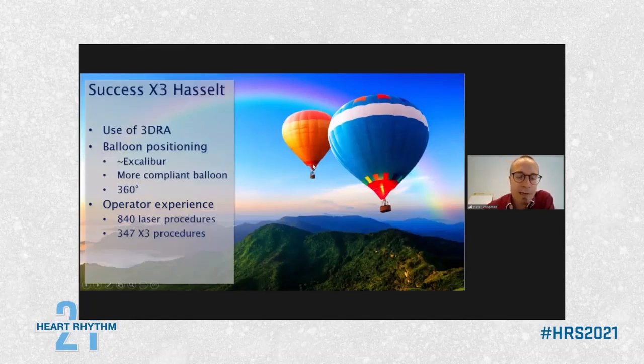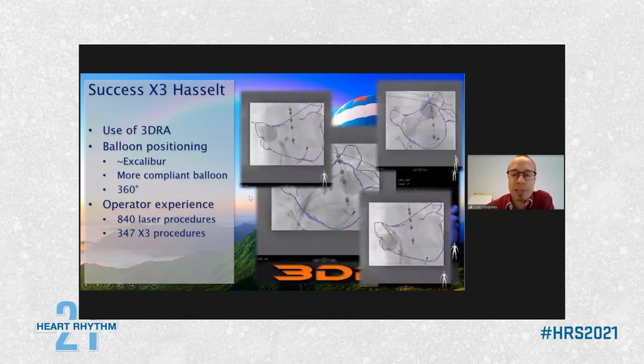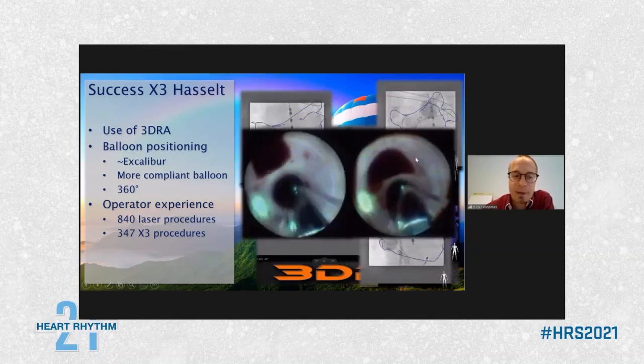We also think that the success of the X3 procedure in Hasselt is dependent on some other factors. First of all, the use of rotational angiography, where we make a contrast injection into the left atrium and we superimpose the image we get on the fluoroscopy, so we can very easily maneuver the balloon in all pulmonary veins. We can estimate the position of the balloon in respect to the pulmonary vein ostium, and this helps tremendously in balloon positioning. And this is something that we really take care of.